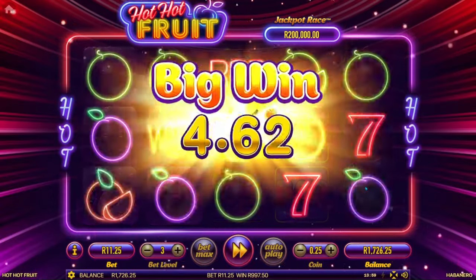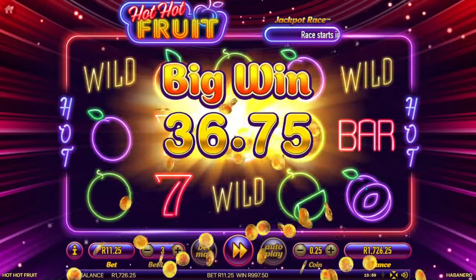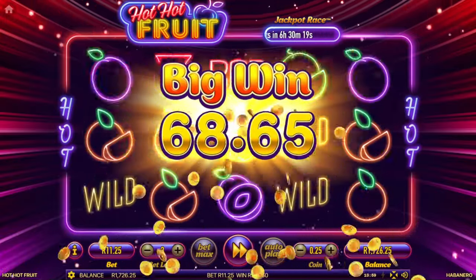Okay, nice. We pick up a big win and we still have a couple of more spins left to go on our 12 spins.